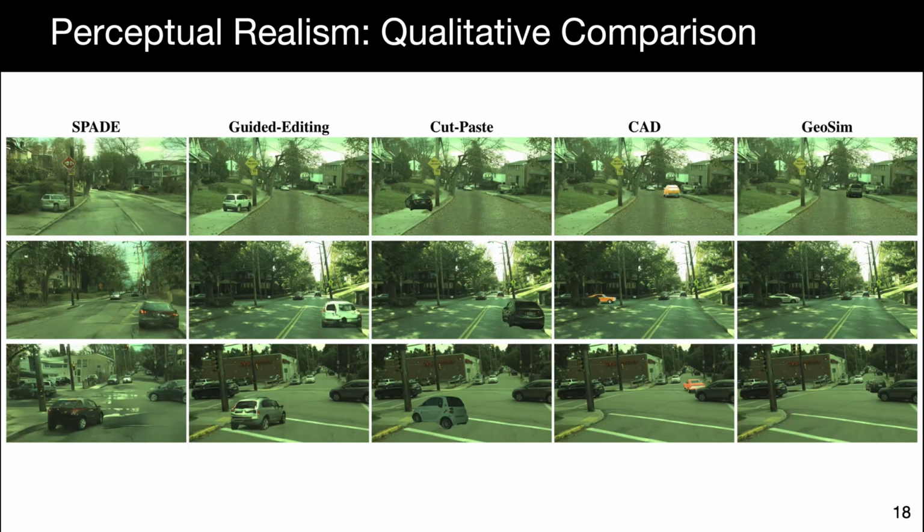Geosim simulated images are significantly more realistic than the baselines. While one can easily and quickly detect the added object in other methods, due to unrealistic generation creating smeared cars or geometrically invalid results or unrealistic appearance, one must look closely at Geosim images to distinguish the added object from the real ones.